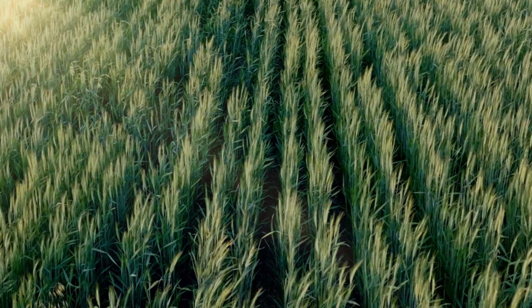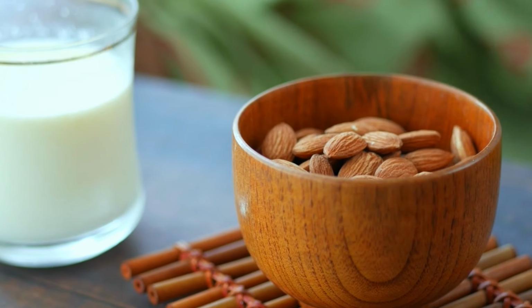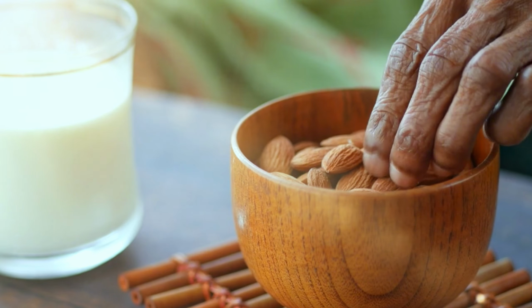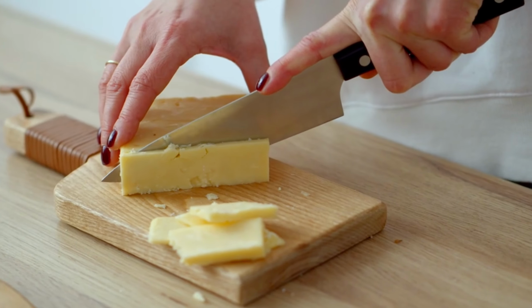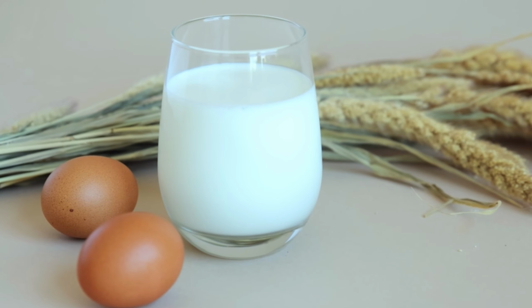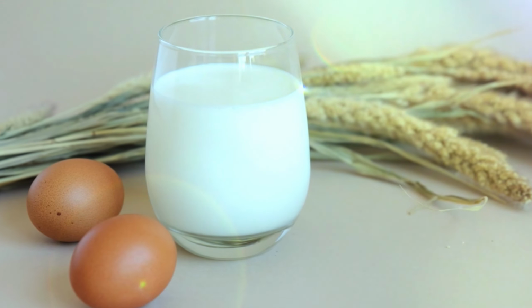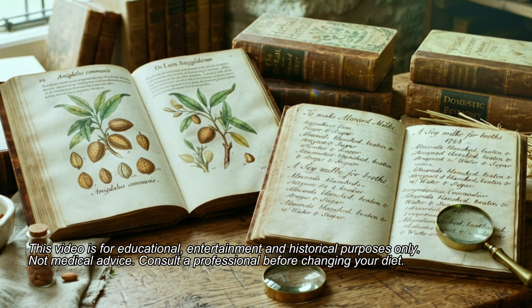Somewhere in your kitchen right now, there's a pea that could become milk, a pumpkin seed that turns bright green the moment you blend it, and a bean so misunderstood that almost nobody who's eaten it knows it's quietly related to cheese. For thousands of years, long before dairy-free was a label on a carton, people were already pulling milk, cream, butter, and cheese out of plants, out of tubers, seeds, nuts, and beans.